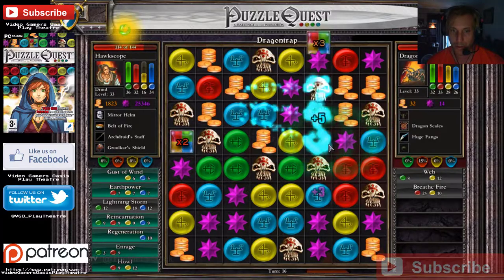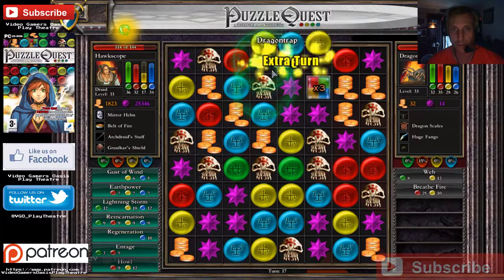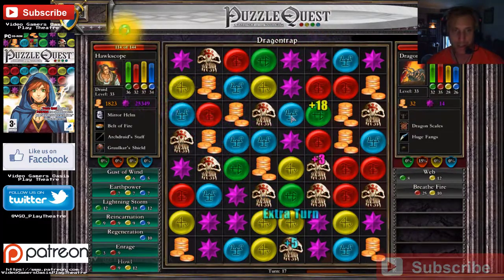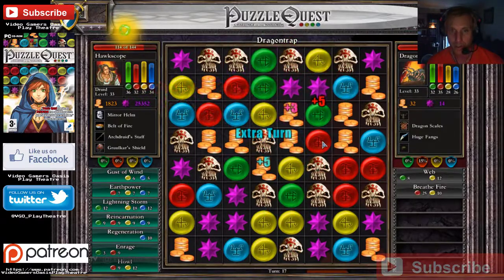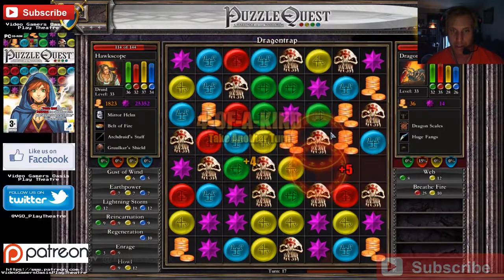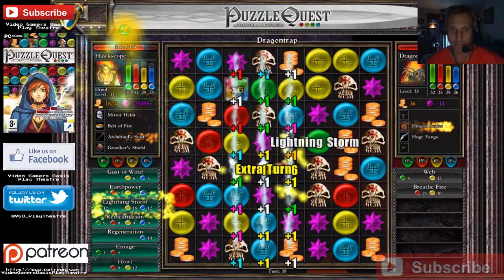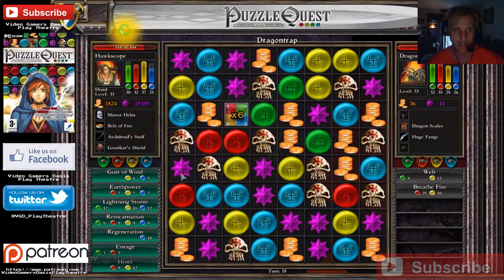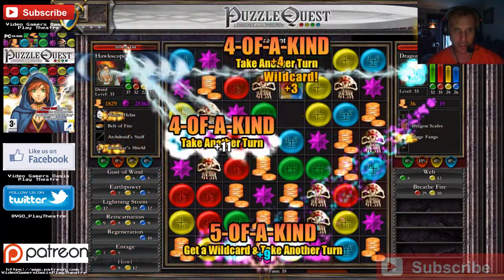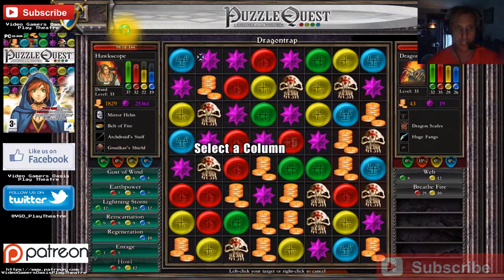Blue stones. And blue, yellow stones. Extra turn. Blue stones. Extra turn. Blue stones. Skulls. Take that. Extra turn. Lightning! Lightning again! Ouch. Lightning storm.